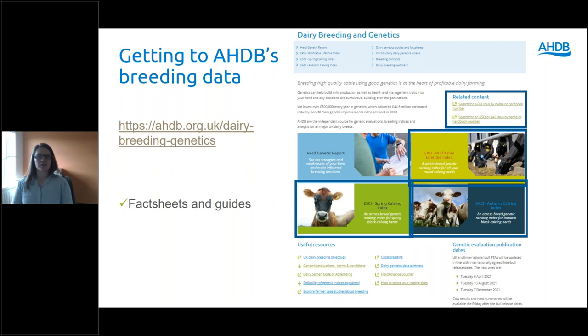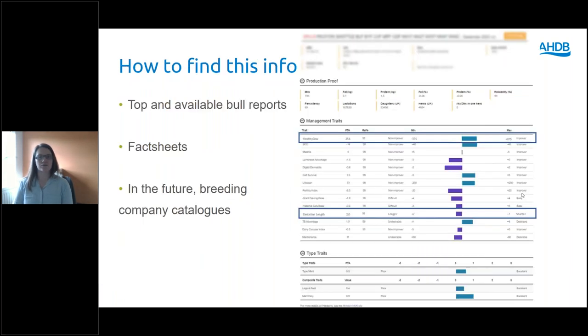Across breed indexes. So when proofs are released in a couple of weeks' time, you can either look at the available bull list or you can search for a specific bull for this information. Further down that page, there's also information on fact sheets and guides. So for these new traits, those fact sheets will be available from this page. But we've also got some videos, podcasts, and also historic webinars if there's other information you'd like to catch up on that page. As I mentioned, in a couple of weeks' time, when those proofs are released, these new traits will be available in your top and your available bull reports that can be found on the AHDB website.